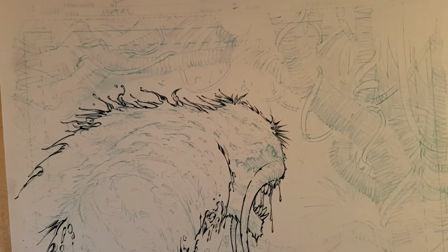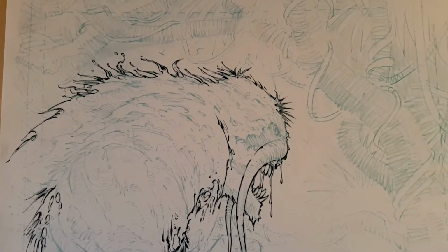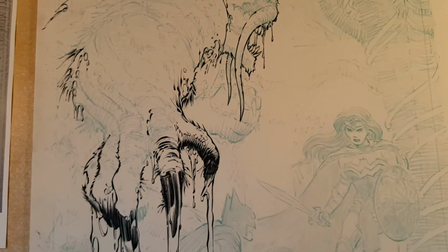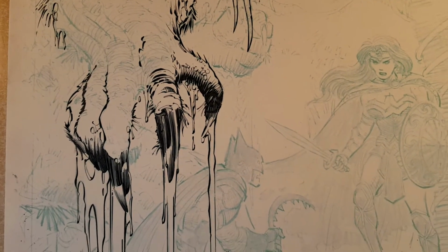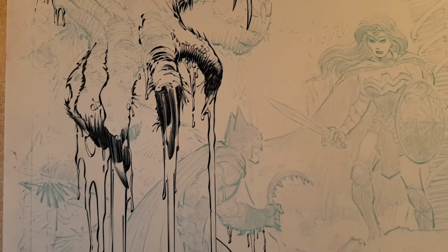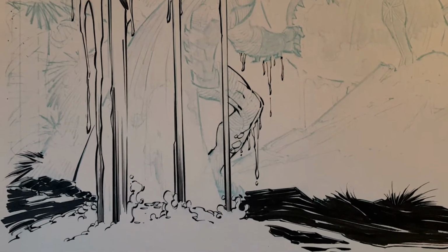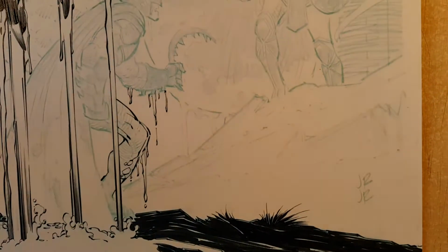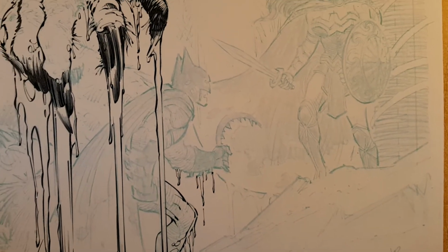I have no idea who's coloring this, so it'll be interesting. And hopefully the colors maintain the inks and don't bury them. Sometimes it's a shame when you go in and do very time-consuming textures, and then they take some sort of texture brush and just blow over everything you've done, covering up in seconds something that maybe took you a few hours to do.